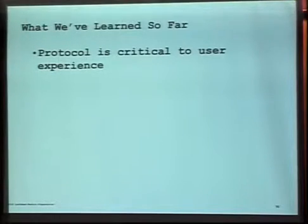Okay, so what have we learned so far? Well, we talked about how protocol is critical. We've talked a lot about the protocol. ICA is probably the most mature protocol on the market for doing this and does the best job. We did work with RDP for a while, and it just doesn't cut the mustard.